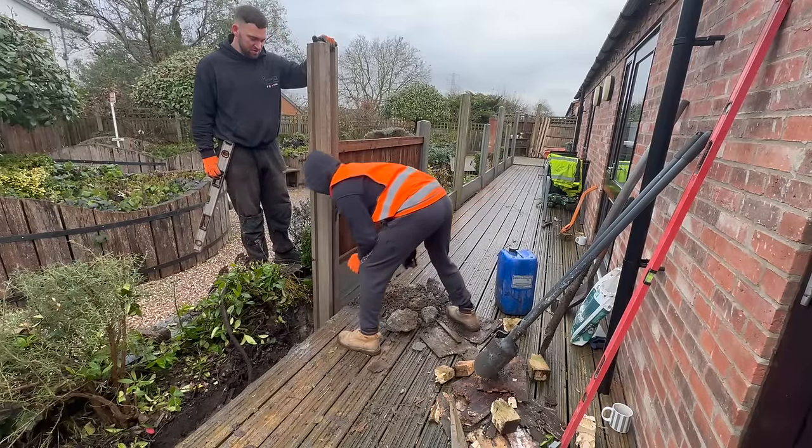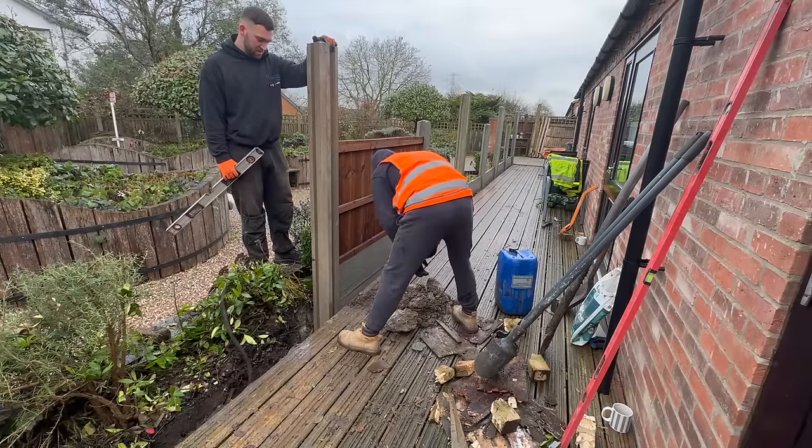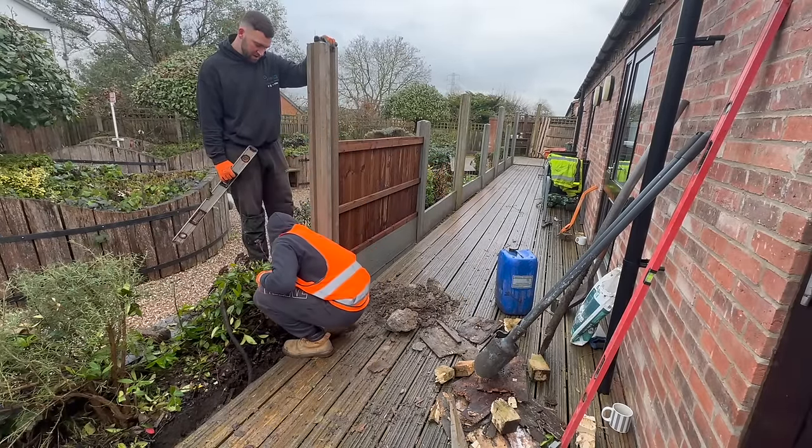Don't be shy with your rocks. Do not be shy, it's going to form all together with the other concrete. Yeah, that's on there.